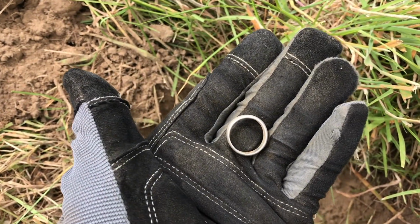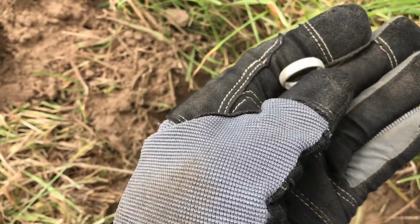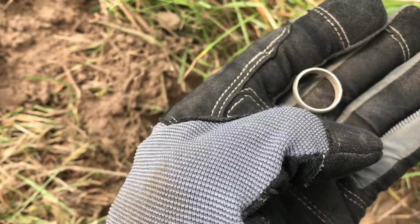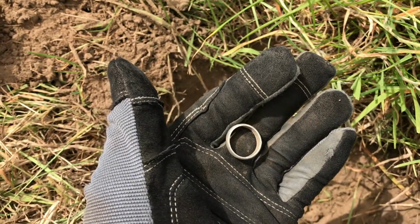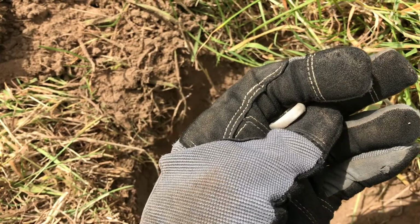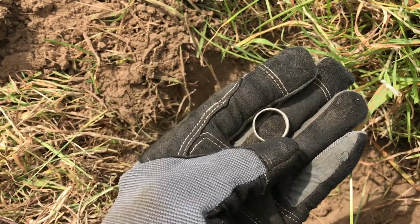My first silver ring. Oh yay, oh yay. I'm so very happy. 925 on the inside. Nicked it very slightly with the shovel, but otherwise I'm absolutely ecstatic. That's my first silver ring, so I'm very, very happy. That's definitely going in the cabinet.